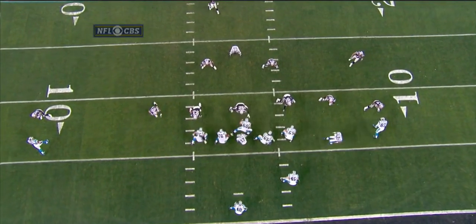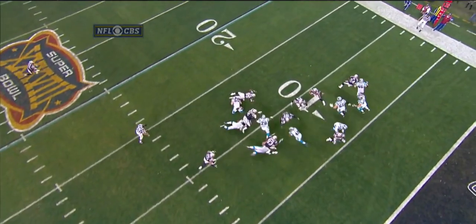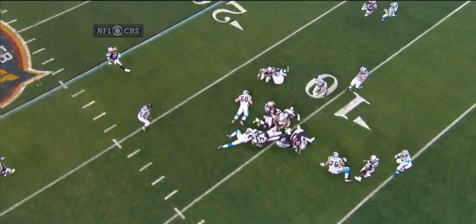I tell you what, it's rough out there. Look at this angle from the top. See if you can see, is there any place for Stephen Davis to run the football? The answer is no. No other options.